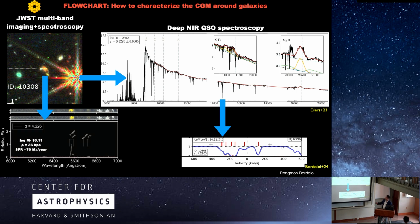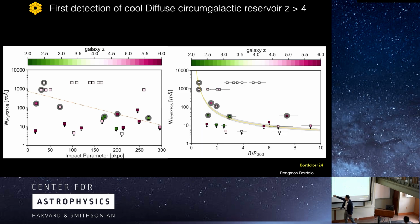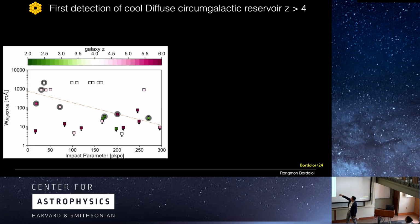We can find an associated galaxy exactly at that redshift, and we do the cross-correlation. Same game. Here I'm showing you, on this axis, the equivalent width of the absorbers. On the x-axis, the impact parameter. And I would draw your attention to the points with the shaded circles, which are the galaxies closest. Okay, there is an environment effect, I'm not telling you.